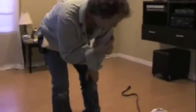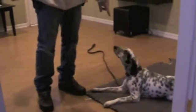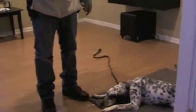Take this piece of food. First you want to start with putting this down a couple of feet away from her. And if you need to back up, you can. Down. This food down? Nope. See, she was going to go for it. You pick it up and say no. Let's try it again. Down.